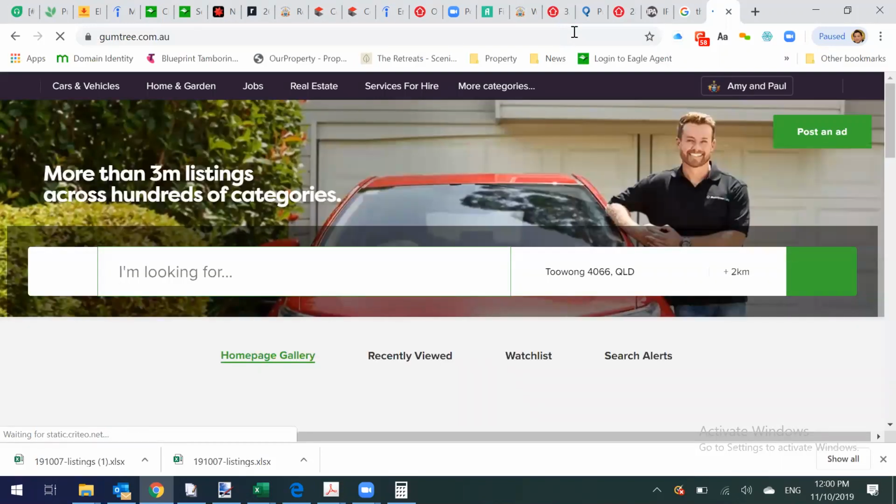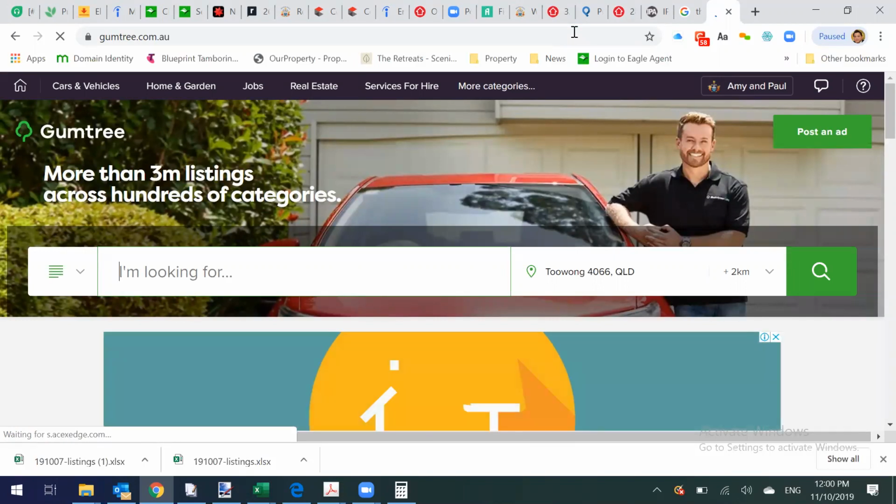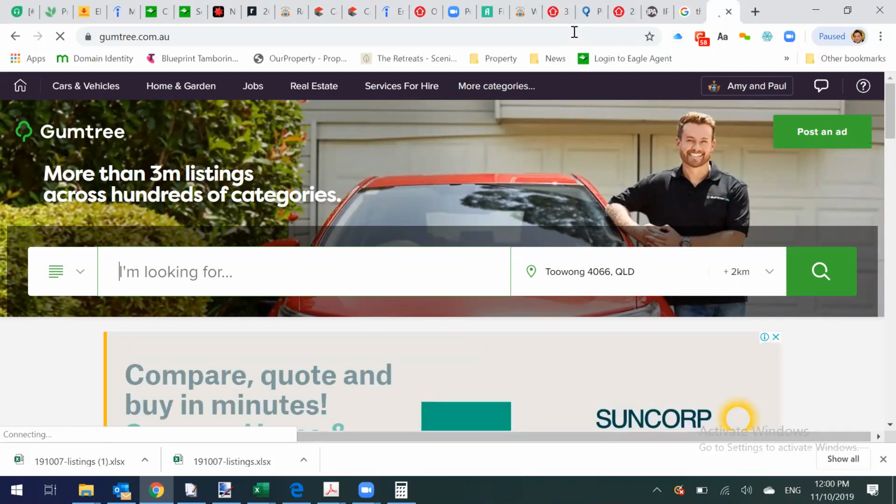But if you want the Property Now one, let's take your phone number. Let's say your number is protected by a privacy policy, and then he goes and gets access to it, so it's not protected. But what happens on Property Now is if you put in a request, the email goes to Property Now, and then Property Now sends you the details.